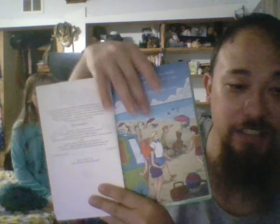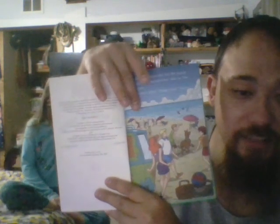Oh, almost forgot pictures. What's the use of a picture book if we can't see the pictures? You see Velma, Shaggy, and the gang, Mystery Machine, all hanging out at the beach.